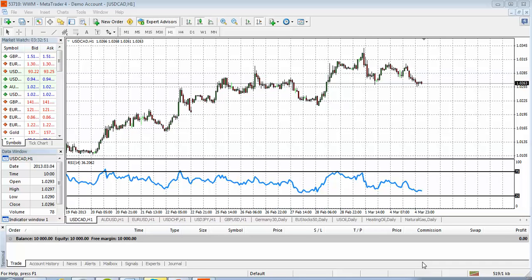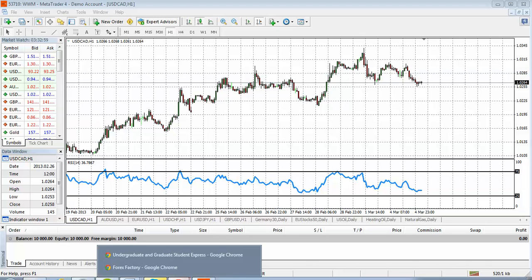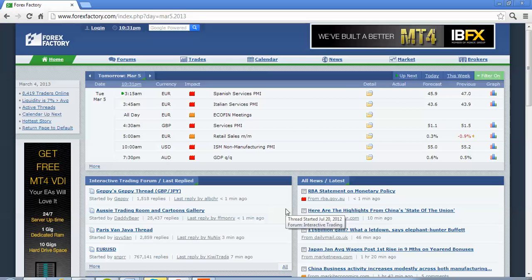It is 10:32 p.m. on March the 4th, and today we're going to be looking at three pairs. I want to look at the numbers from today as well as tomorrow before we get started.